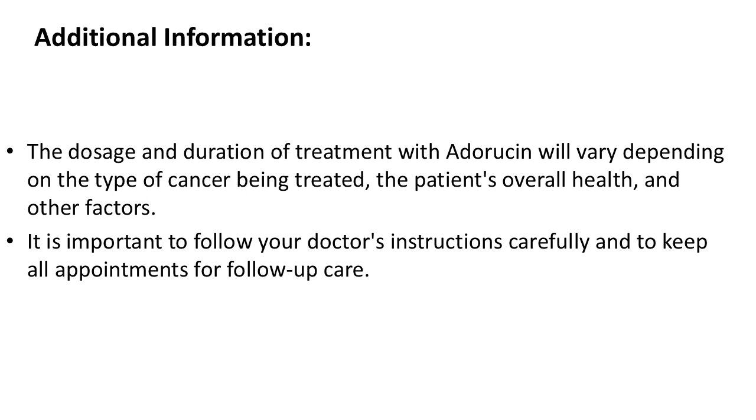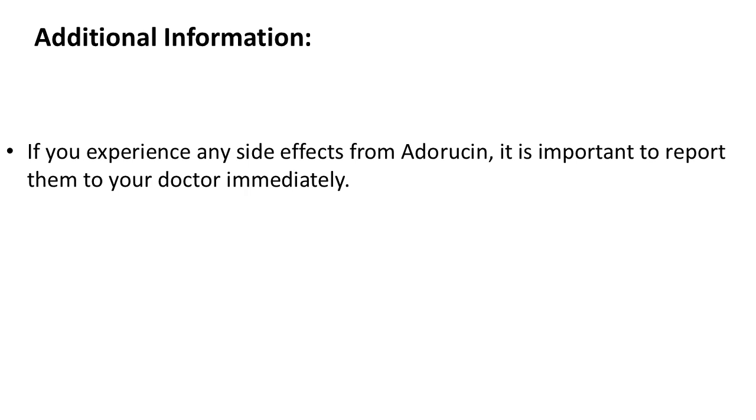Additional information: the dosage and duration of treatment with Adorucin will vary depending on the type of cancer being treated, the patient's overall health, and other factors. It is important to follow your doctor's instructions carefully and to keep all appointments for follow-up care. Additional information: if you experience any side effects from Adorucin, it is important to report them to your doctor immediately.